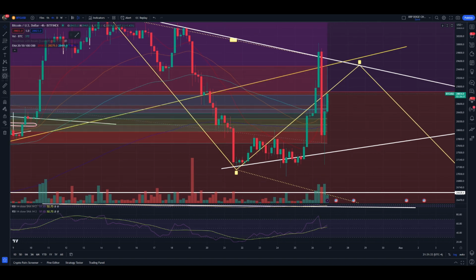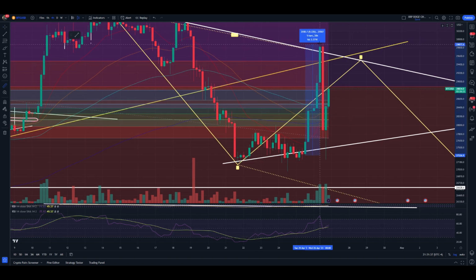But geez, it's been a washing machine today, has it not? We went up about 10% almost, and then we fell approximately the same, right? About 9, and now we're back up again from the bottom, 8.5, and sitting at 5.88 at the moment. Interesting, right? So this is what we're looking at.